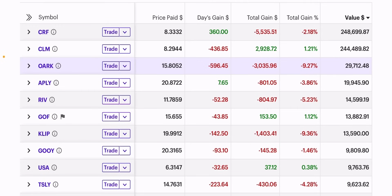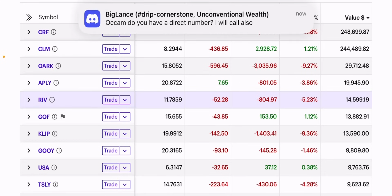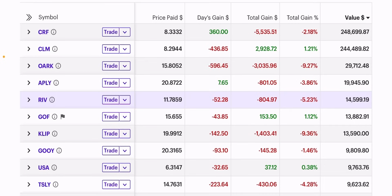And I think that, let's say OARK, I think that's a great fund. It's like a Russell 2000, and it's looking like it's setting up to buy in a prime area. But it's still a Yieldmax fund.